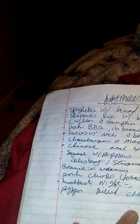14 meals. When I had originally sat down to do my Kroger list and my H-E-B list, I had kind of planned on some meals, but some of these aren't even on this list. Some of them are different things.